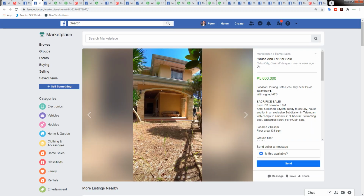Okay, so this is again a rush sale. It says it's a sacrifice sale. They're sacrificing it because, hey, it's a pretty good property. It's an exclusive subdivision in Talamban with complete amenities, clubhouse, swimming pool, basketball court. It's a lot area of 213 square meters with a floor area of 131 square meters. Let's have a look at the home. It's quite a nice home. Down from 7 million, now priced at 5.6 million for a rush sale.